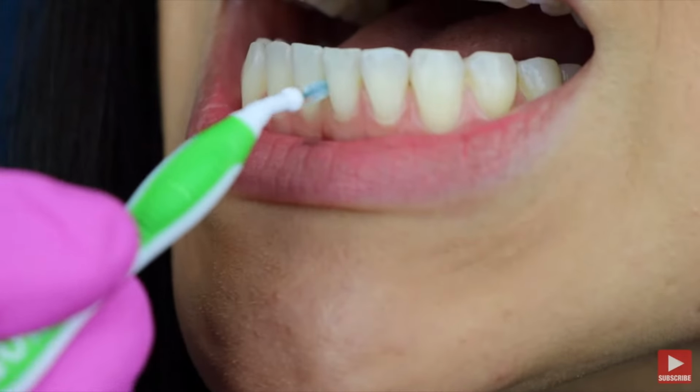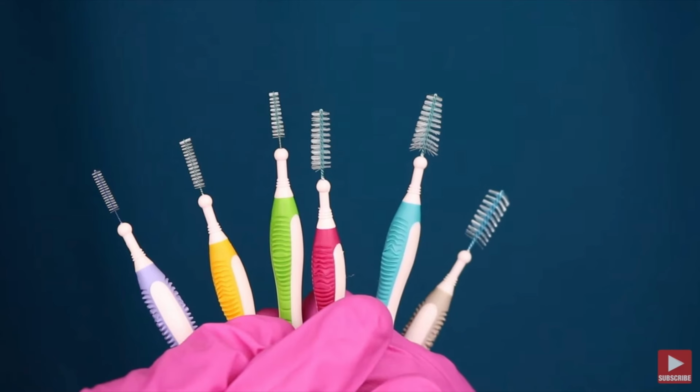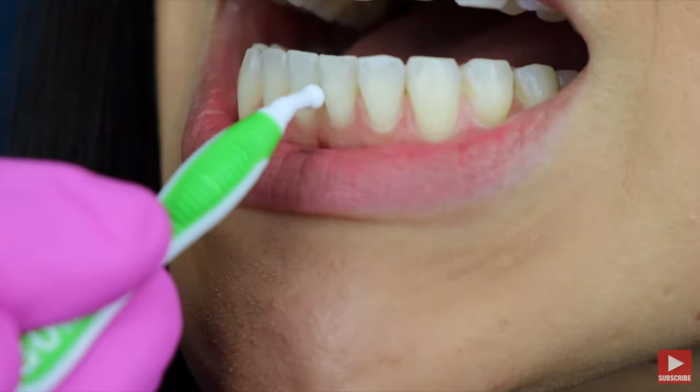Something else you might want to consider are those interdental brushes as well. They are helpful after meals and snacks throughout your day when you can't or don't have time to brush, after lunch at school, at work, what have you. They can help remove any food stuck between your teeth and lodged between your brackets. These things actually come in a bunch of different sizes, so the smaller ones are usually good to use between your actual teeth, just like floss, and the larger ones you can use between the brackets themselves.